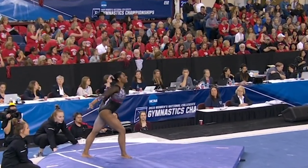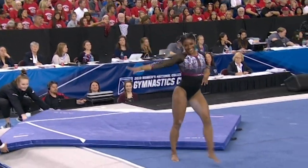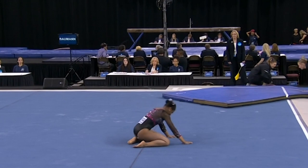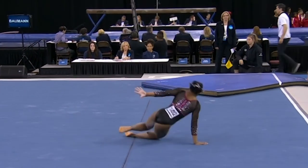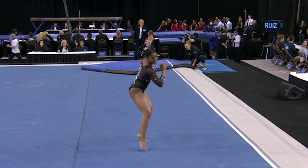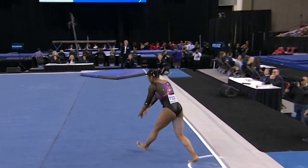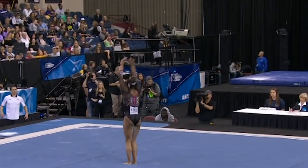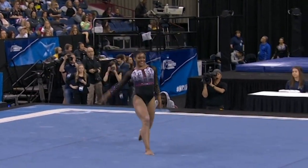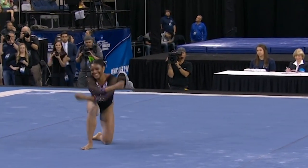I'm sorry, these double layouts are outstanding. This is the double layout session without a doubt. Unbelievable. A nice switch ring to switch half. With music choices, which I'm absolutely loving. 100%, and that was perfection on that second pass. She combined tumbling and a jump, so that gets her bonus for connecting those two types of movements.